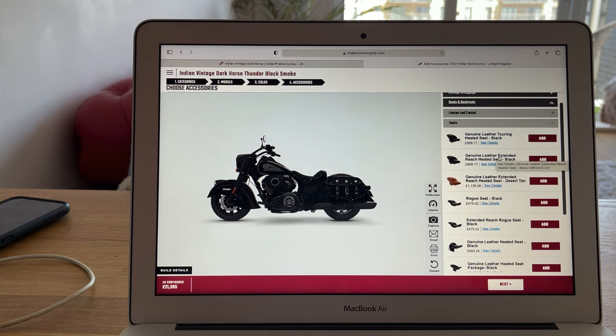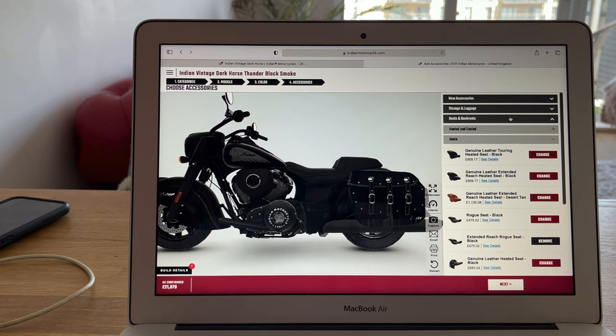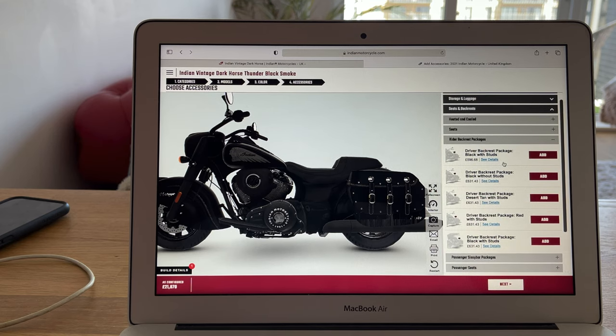So heated seat. Oh, I don't know if I need a heated seat. I tell you what, I'll go for a cheap version, the cheapest one. That's £475 for that seat. So that adds that seat on. That looks great. And I will probably in reality need, I'm going to need a backrest. I have to have a backrest on there as well.